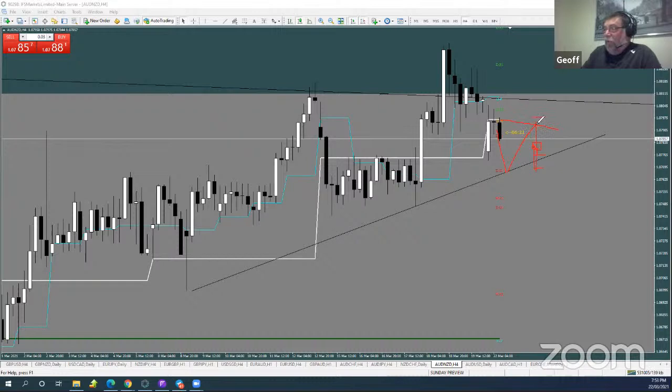But this could go either way. Absolutely could go either way. And I'm always of the opinion that if it's not going to do that, then it's going to do that. So that's where I am on the Aussie pairs. I'm more than happy to go either way, because I can see a case for both. And Aussie Kiwi is one of those, because we're at the top of a range.